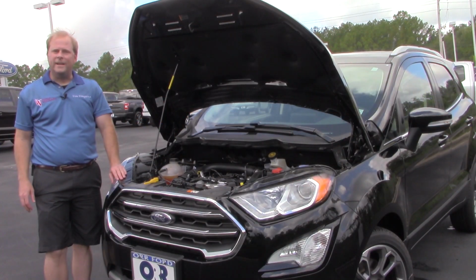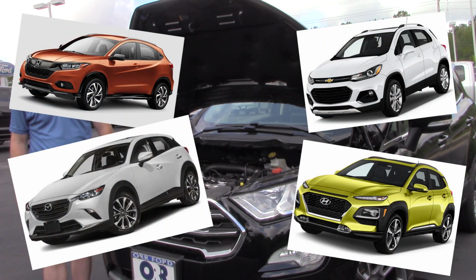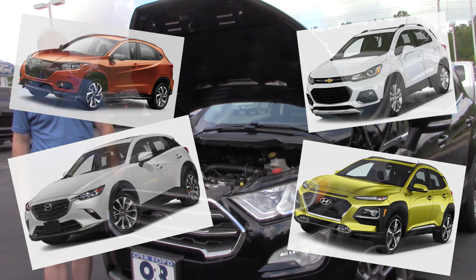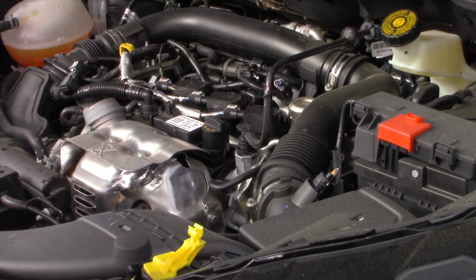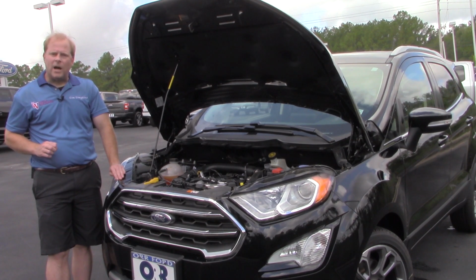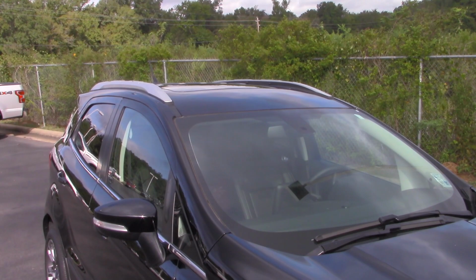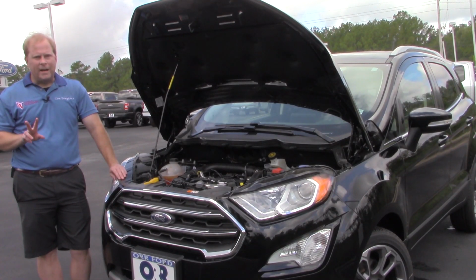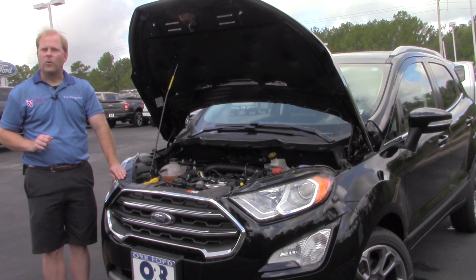Other SUVs you will find in competition with the Ford EcoSport are the Honda HR-V, the Mazda CX-3, the Chevy Trax, and the Hyundai Kona. Motivation for this particular model comes from a 1-liter turbocharged 3-cylinder, putting out 123 horsepower and 125 foot-pounds of torque. There is an available 2-liter 4-cylinder. It puts out 166 horsepower and 149 foot-pounds of torque. Both engines are mated to an automatic 6-speed transmission. But you do have 2 configurations as far as front-wheel drive or an available all-wheel drive for the EcoSport.